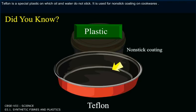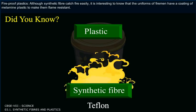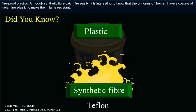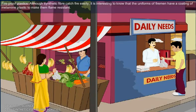Teflon is a special plastic on which oil and water do not stick. It is used for non-stick coating on cookware. Fireproof plastics. Although synthetic fibers catch fire easily, it is interesting to know that the uniforms of firemen have a coating of melamine plastic to make them flame resistant.